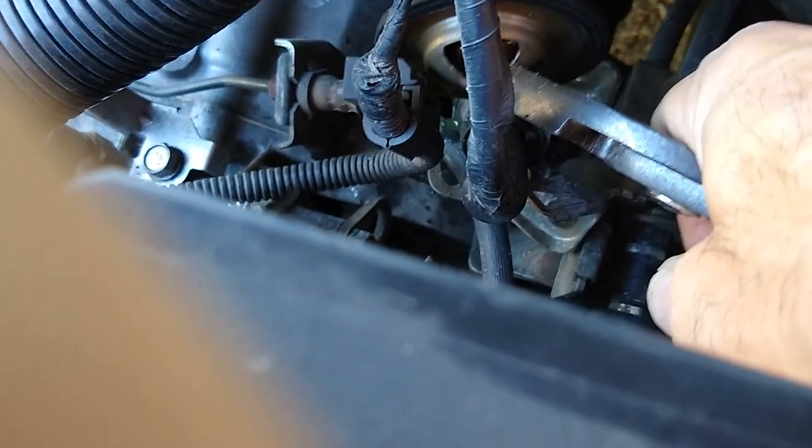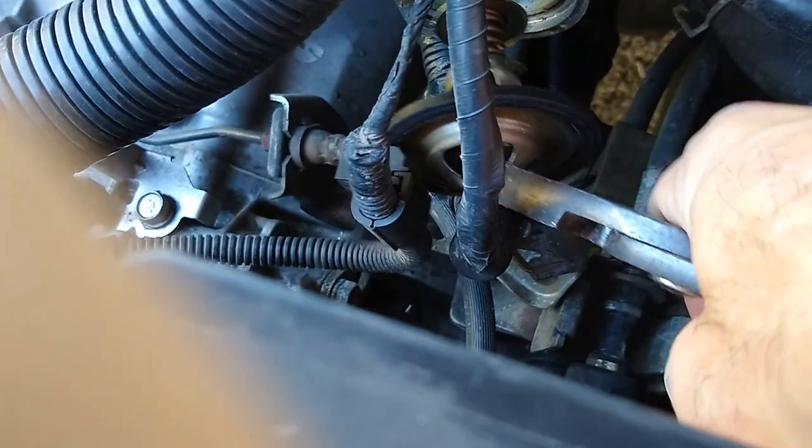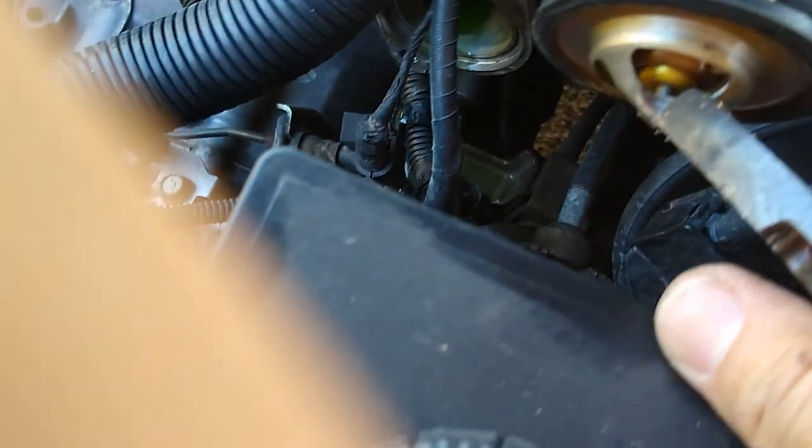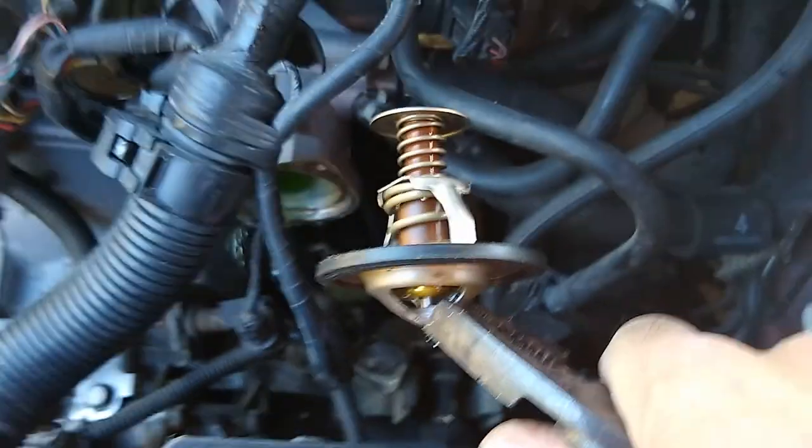Guys, the reason I'm replacing this is because this car overheated several times on the way here. And sometimes these things get stuck in the open position. In this case, it was not. But I'm going to go ahead as a precaution and replace the thing anyway.